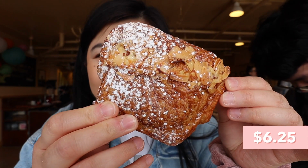We also got a croissant. The first time I came here, I got a chocolate croissant. The second time I came here, I got an almond croissant. So this time, I got a chocolate almond croissant. Best of both worlds.